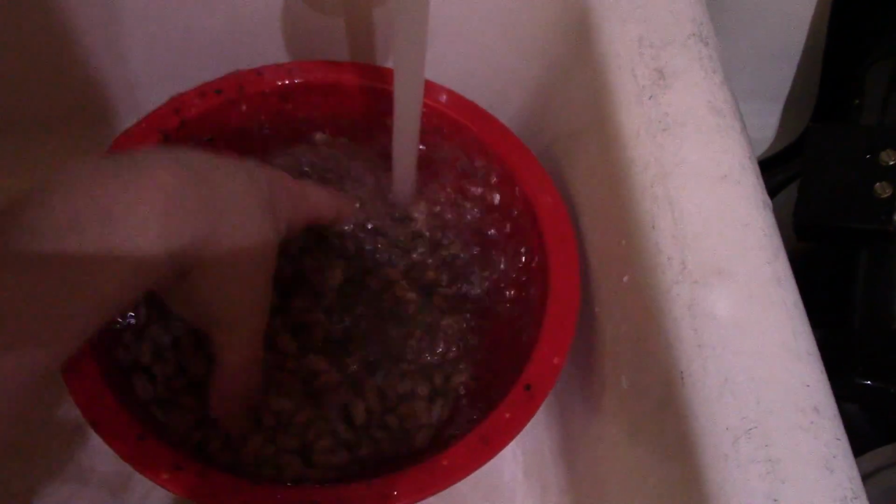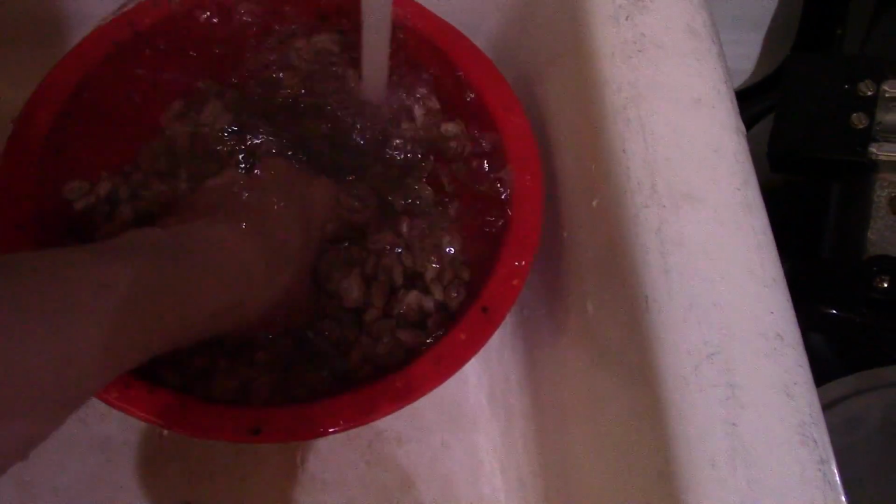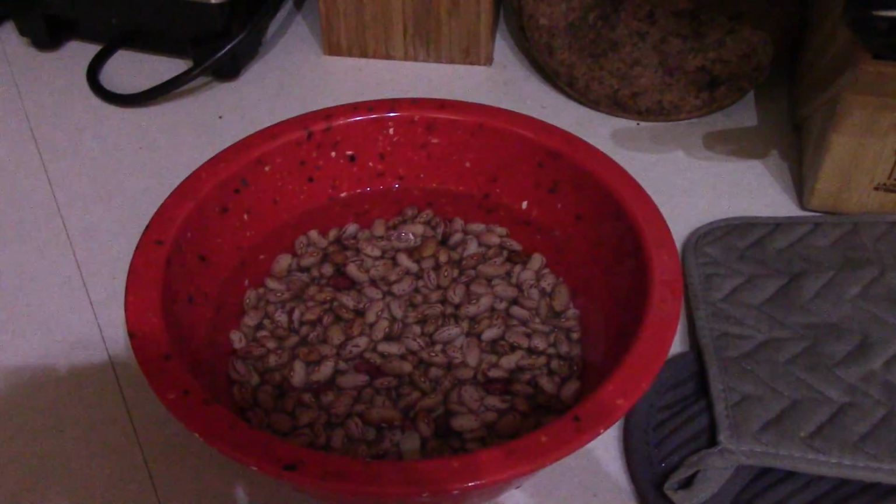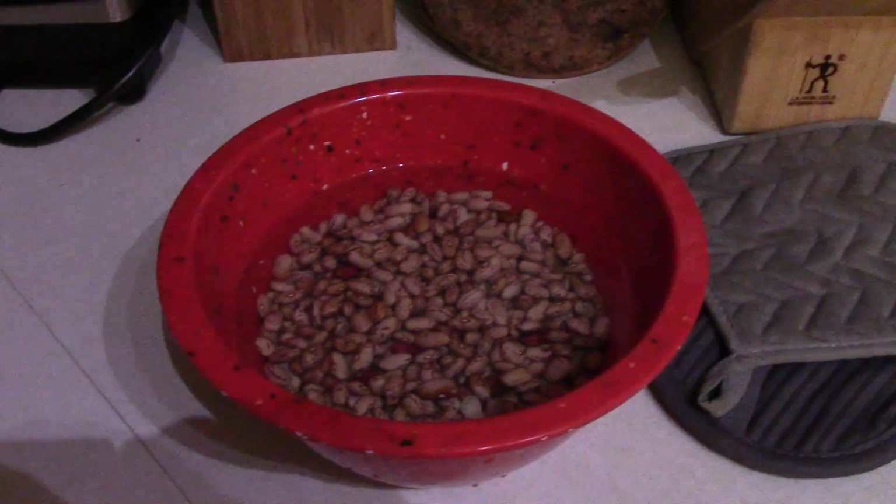So I like to start out just by rinsing the beans and letting them soak a little, like 20 minutes while the vegetables are cooking. I don't really soak my beans a lot. I just prefer not to do them that way. But if you soak them a lot longer than this, you could probably cook this dinner in a lot less time than I do. But I just like to let them soak for a little bit while I'm cooking the vegetables.